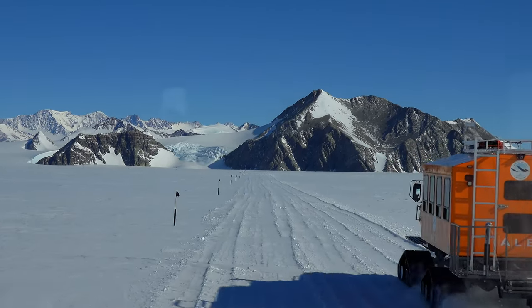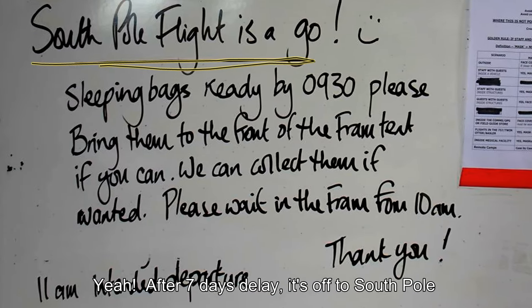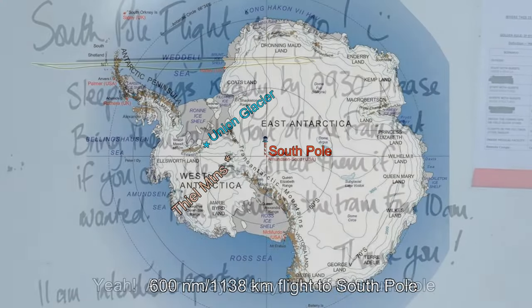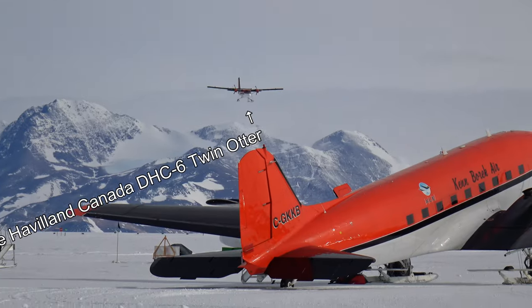We would make the 600 nautical mile or 1,200 kilometer flight from the Union Glacier to the South Pole in a Basler BT-67, which can make the return flight without refueling, whilst the Twin Otter would have to refuel at a fuel dump in the Teal Mountains.